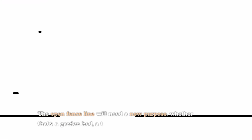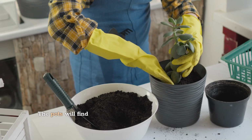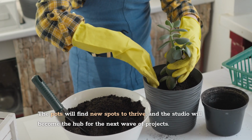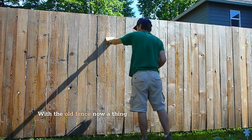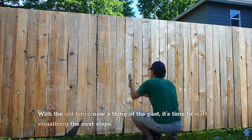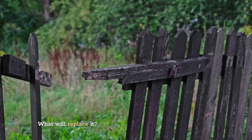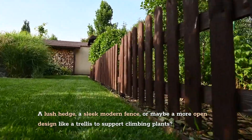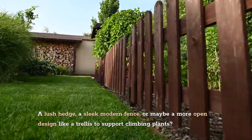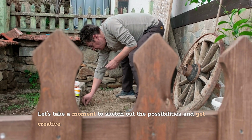The open fence line will need a new purpose, whether that's a garden bed, a trellis, or something entirely different. The pots will find new spots to thrive, and the studio will become the hub for the next wave of projects. With the old fence now a thing of the past, it's time to start visualizing the next steps. What will replace it? A lush hedge, a sleek modern fence, or maybe a more open design like a trellis to support climbing plants. Let's take a moment to sketch out the possibilities and get creative.